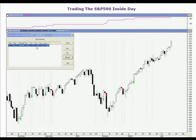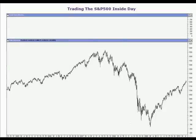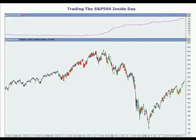But it's still very interesting to note that our win-loss ratio still stays rather consistent. And when we compare these two strategies together, we see that the win-loss ratio remains quite consistent. Now let's just zoom back out so we can see the S&P 500 for the whole period that we've been backtesting.